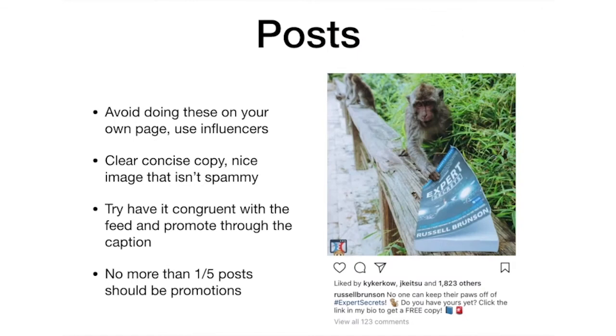Posts. Avoid doing these on your own page. Only really run ads on influencers, purely because it'll hurt your engagement. However, when you do posts, use clear, concise copy that's a nice image and isn't spammy. Make sure it looks good and it looks aesthetically pleasing. That's one thing with Instagram. Make sure everything looks nice and pretty. Make sure it's congruent with the feed and promote through the caption, not in the post. And no more than 1 in 5 posts should be promotions.